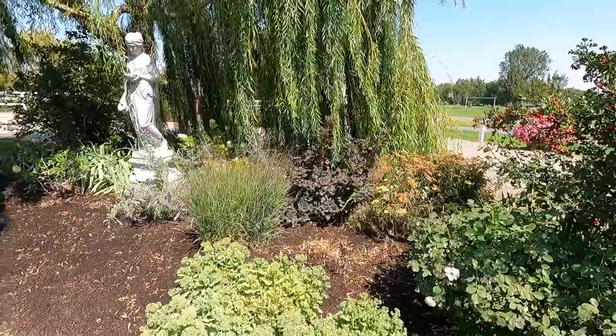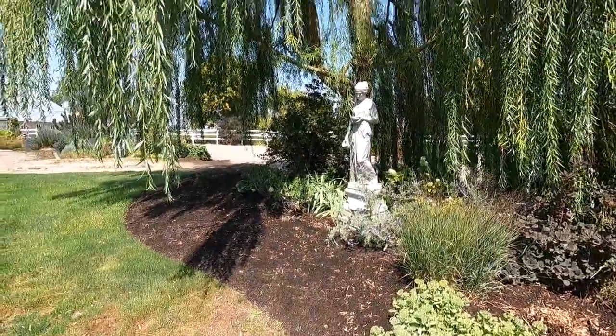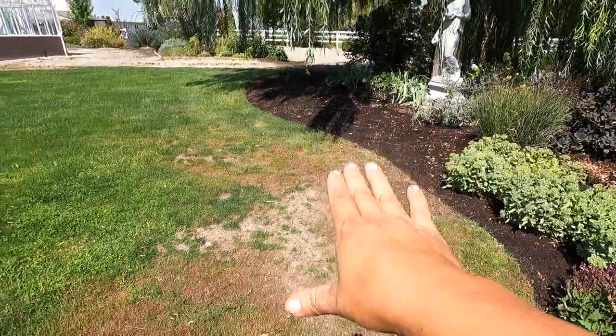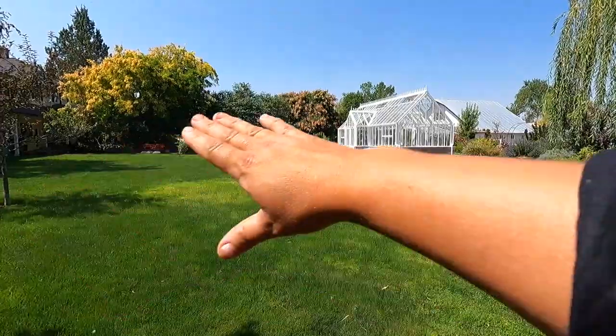I'm not real sure why. And really, not a lot's gone on in this area. I mean, we did a maintenance video where I took after this willow tree, and this area is gonna see a huge change. In fact, this whole space, this whole garden.